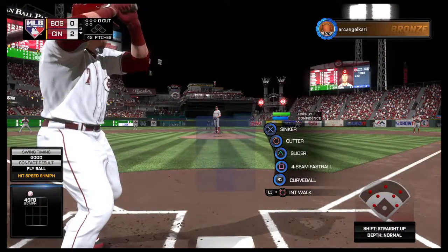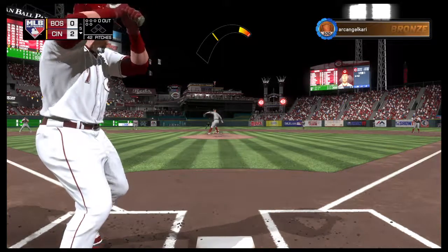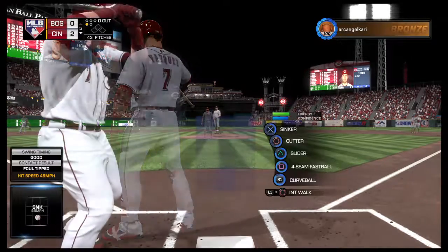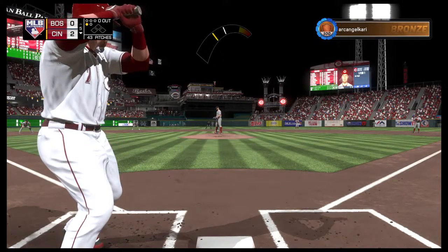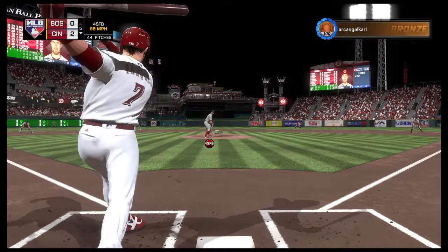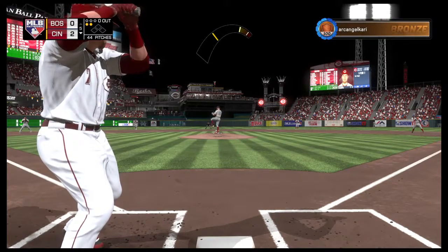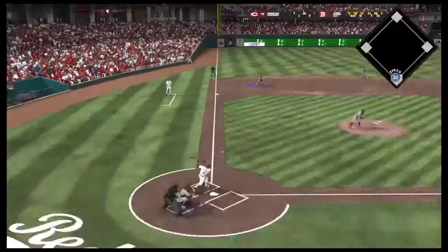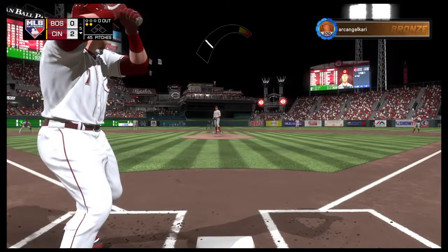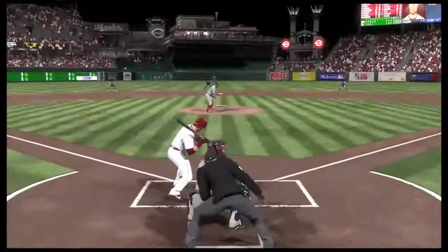Into the box, Christian Vasquez. He'll lead things off as we begin the home 5th. Christian Vasquez. Fouled straight back. The 0-1. Swing and a miss way behind the big fastball. Here comes the 0-2 pitch. Down the third baseline, but this will wind up foul. Still 0-2. Into the windup. Here comes the 0-2 pitch.